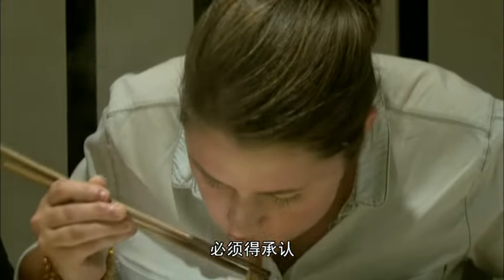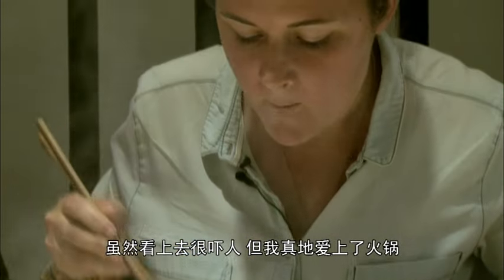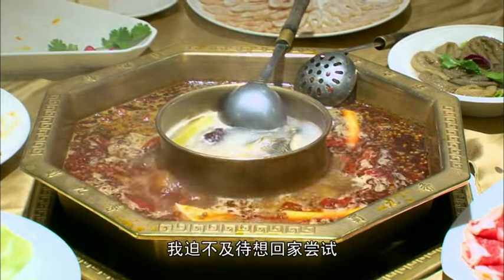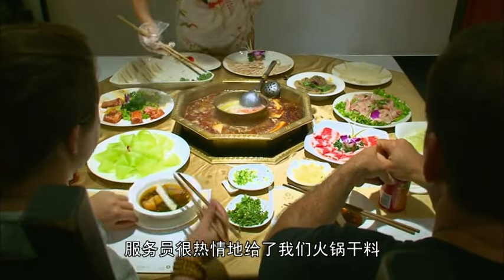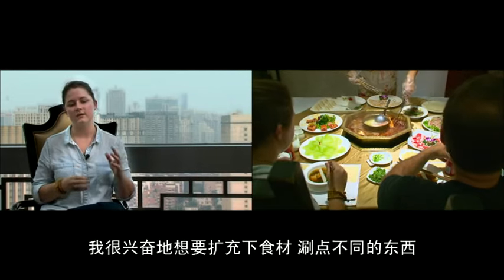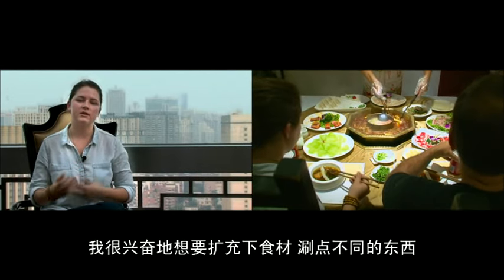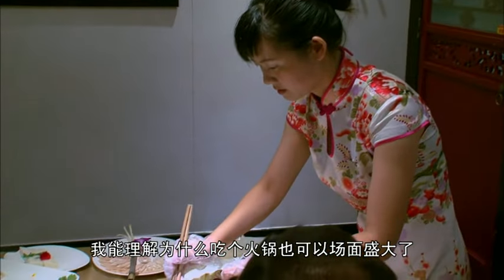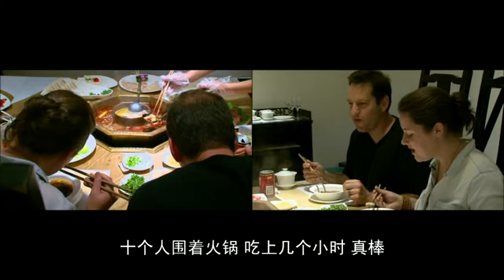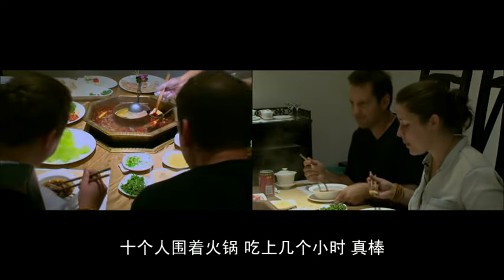And I have to say, as intimidating as today was, I really loved it. I can't wait to try and replicate it at home. They were very generous and gave us packets to take home so we can make the hot pot at our house, and I'm really excited to kind of expand on it and try different things within that broth. It wasn't as spicy as I thought it was going to be, but I can see how this could be such a party. 10 of you around this pot, taking hours and hours to enjoy this meal. I love it.